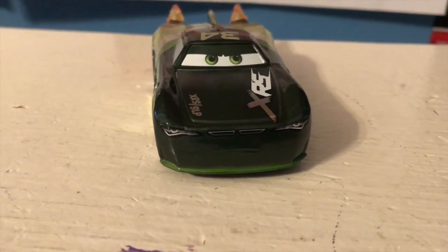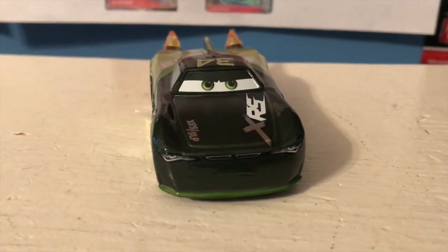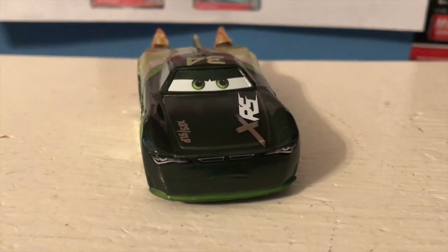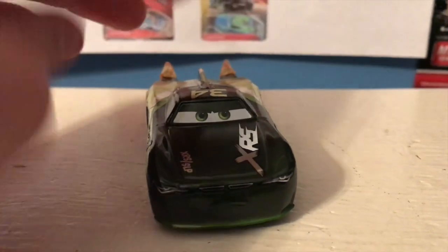Of course, he looks weird. All of these cars look weird. They all look really, really weird. But I think I really like how Steve looks because he looks just like his normal diecast. There are no major changes to him, aside from the removal of the spoiler and the fins and the flames.